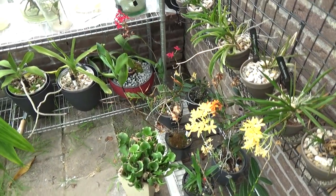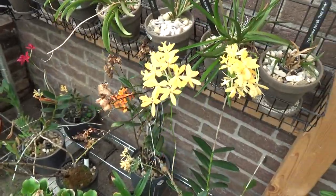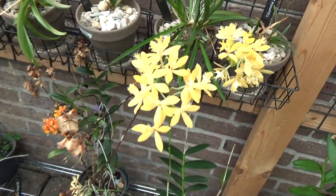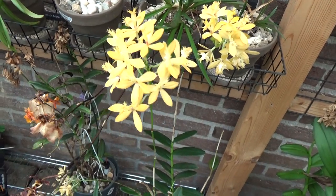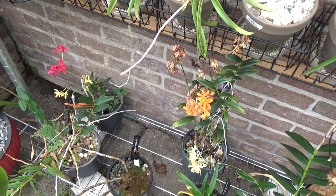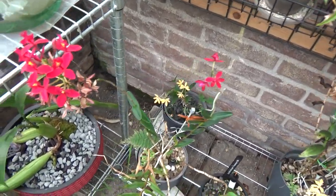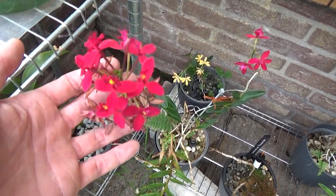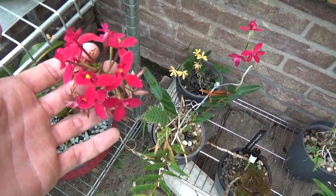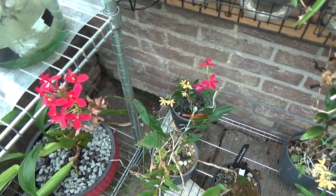Yeah, they are moving because it's fairly warm in the greenhouse, so I have my ventilator on. More epidendrum blooms, yellow and orange. So yeah, I just shut off the ventilators. Hope it's a little bit easier to film, because then they don't move around as much, of course.